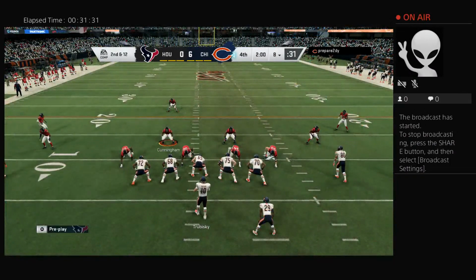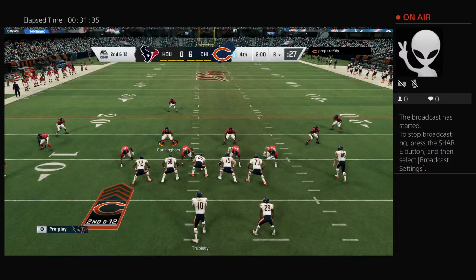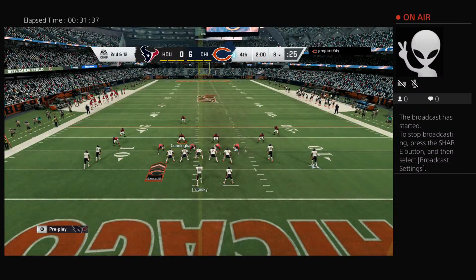So the Bears with the football here as we welcome you back. They've got a second down now as they search for a way to get this one to the finish line.